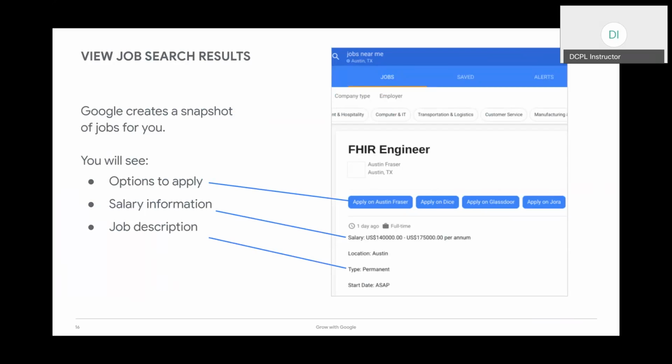And then you may see things like company reviews. So if it's a small company that you don't really know anything about, you may see reviews on how it stacks up, and you can use that to compare one company to another or one job to another, and which one might be worth it.